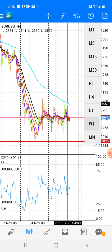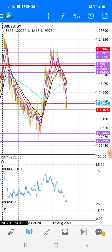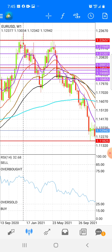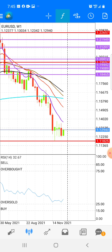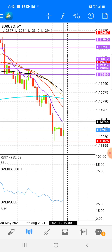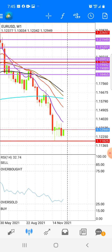So that's 1.13567. Let's see if that's about where the non-EMA is. Let me see, on the weekly. Yeah, sorry, that's about right. See, right about, yeah, 113. So it's probably going to come back to the 113 zone, hit that non-EMA and drop, okay?